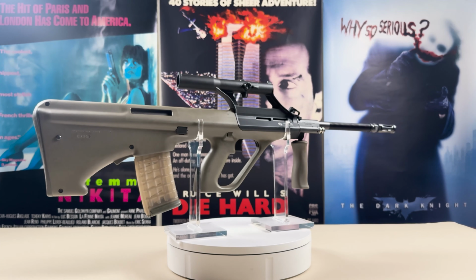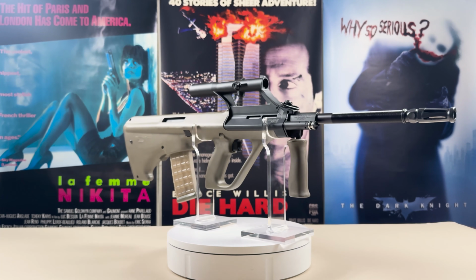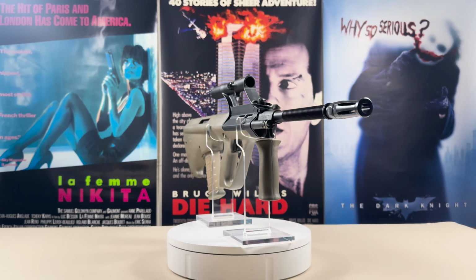As you know, I always reserve the number 4 slot for a British production. And I'll be honest, finding one that features the Steyr AUG wasn't easy. So I got 2 entries here that stretch the rules a little.